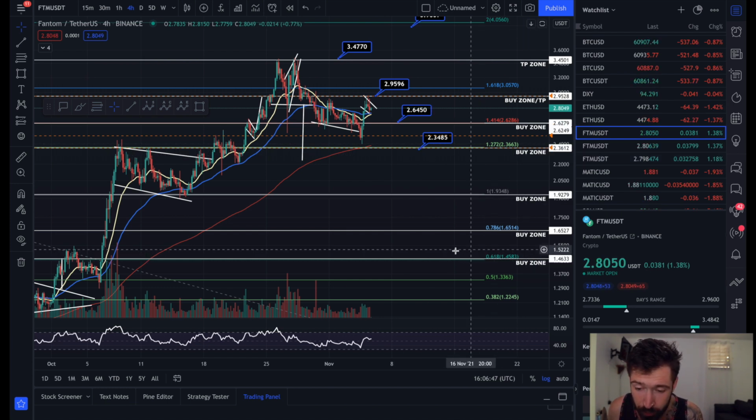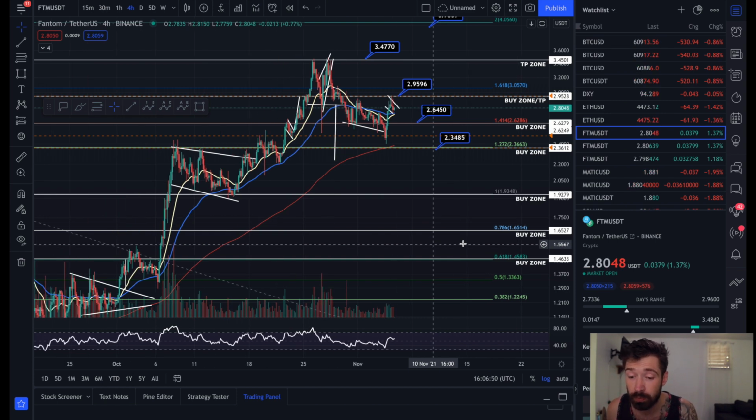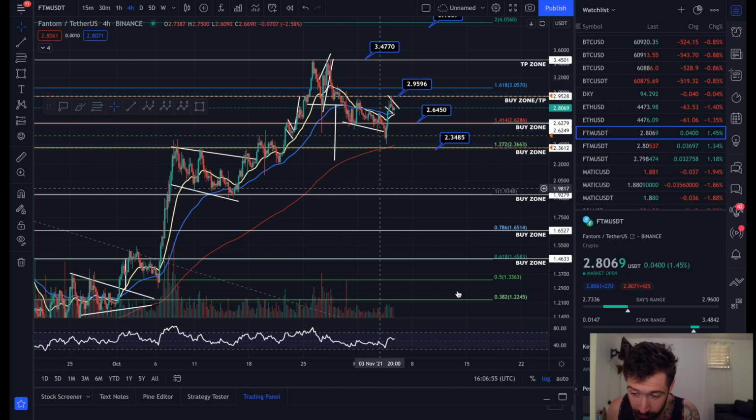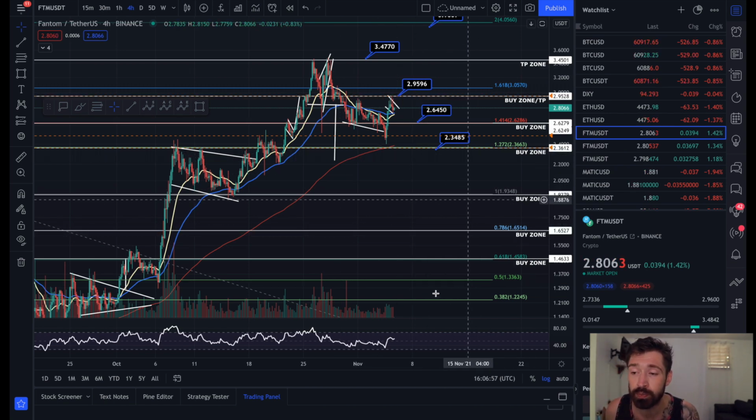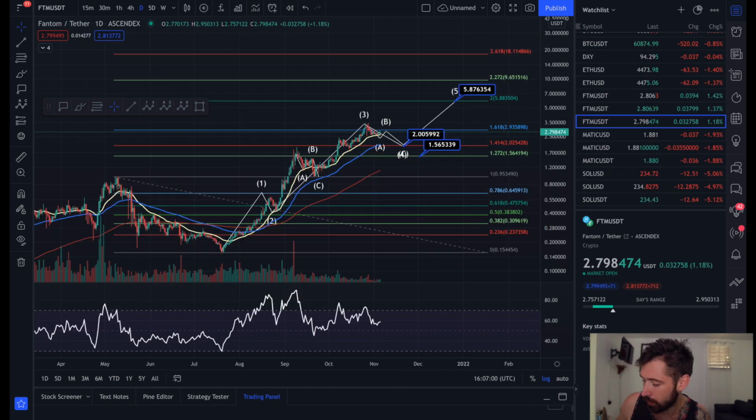I've added 2 more buy zones here because I always want to be prepared for a 30 to 40% drop in the market. One's at 1.65, one's at 1.46. Not saying we're going to come all the way down, but I'm always prepared for a drop. That's the beautiful thing about this strategy. Now we may see a bit of an ABC correction.